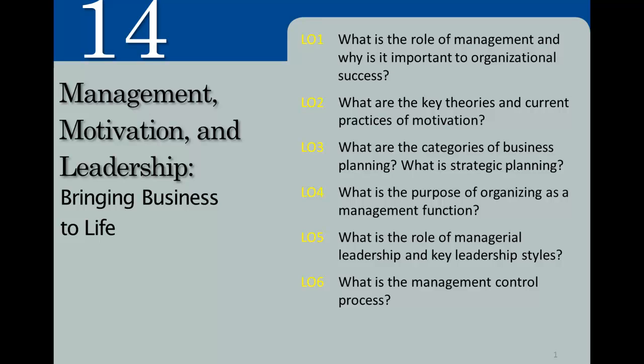Hi, welcome back. If you remember last time, we started discussing this management function, specifically some of the processes that actually comprise management: planning, organizing, leading, and controlling. Now we got to the planning and the controlling part, which are primary management functions, of course. For this lecture, we're going to focus on the organizing piece.